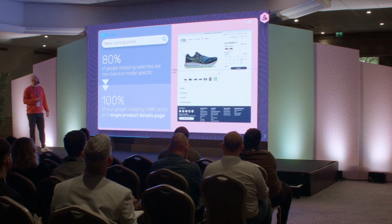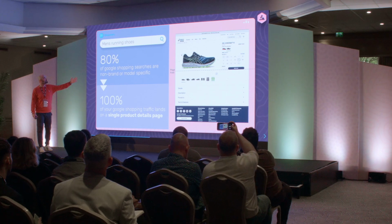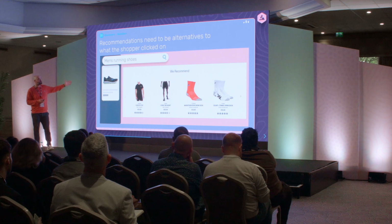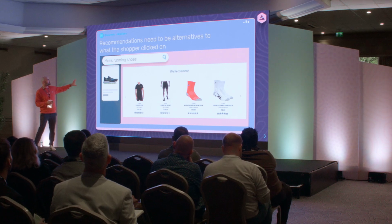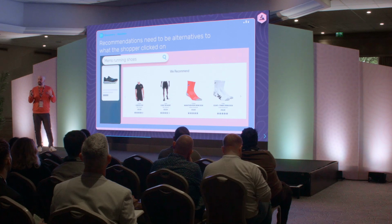When we do scroll down, we're seeing that 80% of these searches are coming from generic terms, men's running shoes. Presented with a single product, no recommendation in the example of Asics, and very little optionality, very little functionality. This is the wrong experience. As we go to another product page on Asics' page, another shoe, we're presented with this, men's running shoes, click through to the product, come to what they're recommending us. T-shirts, shorts, socks, it makes sense.